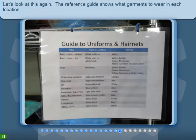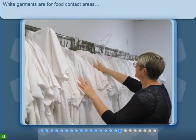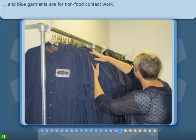Let's look at this again. The reference guide shows what garments to wear in each location. White garments are for food contact areas, and blue garments are for non-food contact work.